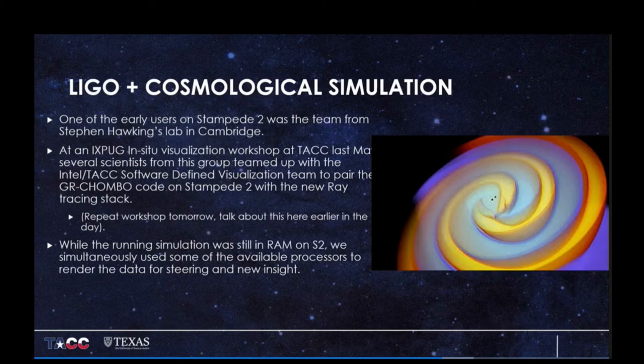That first image I showed a couple slides back was one of the first results so that we can actually just see if the computation's doing anything right, and then later to do the results without having to reread or store many petabytes of time steps. I think this second visualization we produced from that workshop is a frame from the movie that was showing as Joe got up here, or at least a similar one. But this was the start of this work of GR-Chombo producing those same waves as detected by LIGO from colliding these two black holes.